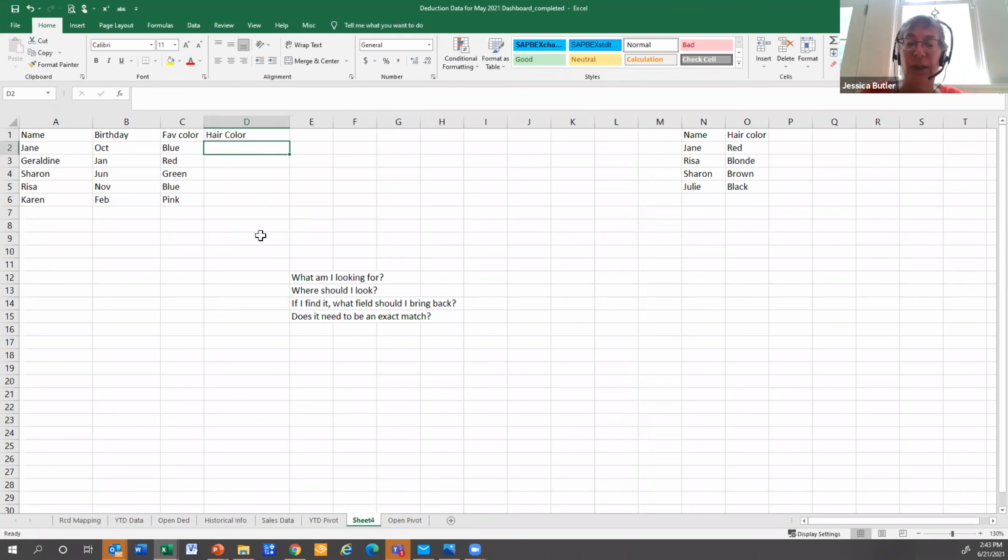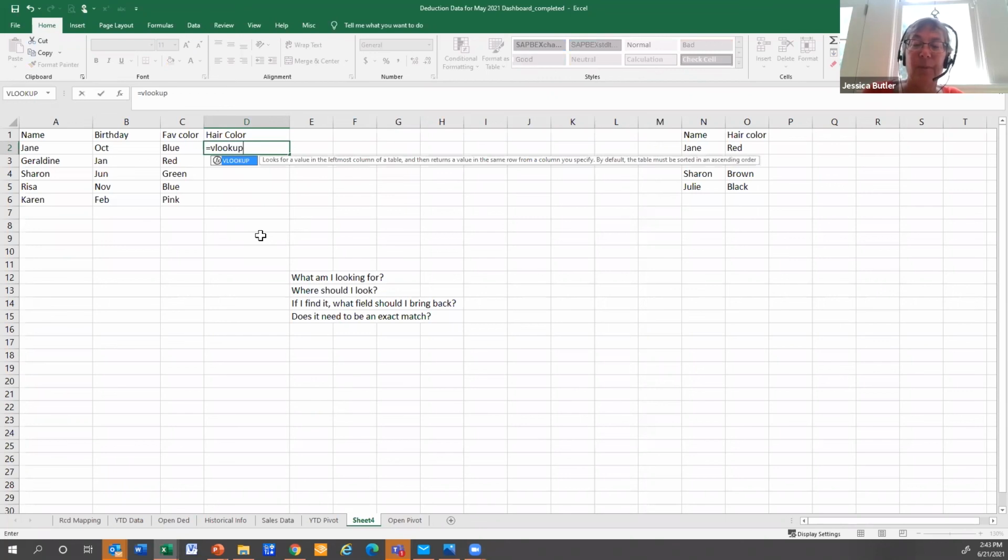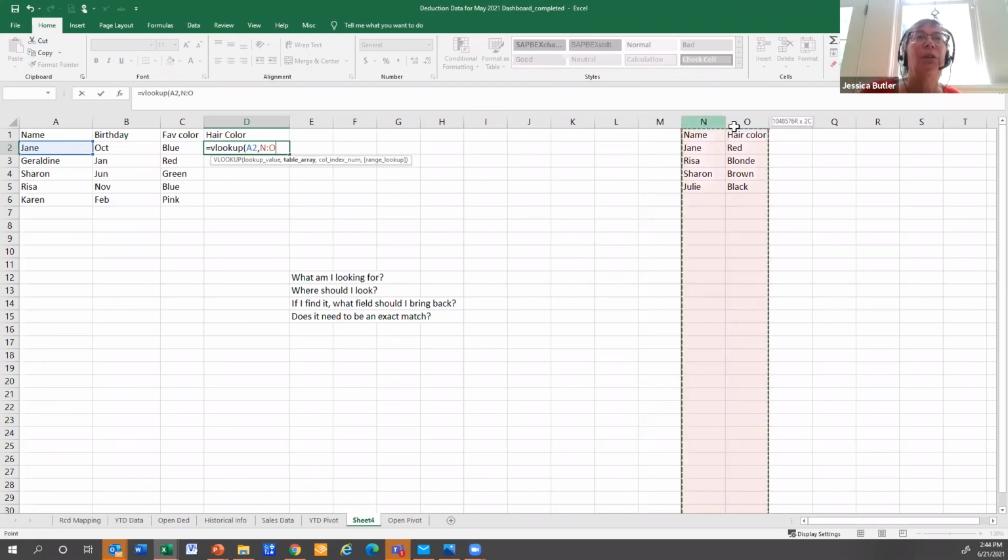So if I say VLOOKUP, the first thing it says is, what's your lookup value? What am I looking for? Jane, I want you to look for Jane, comma. Now it says, what's your table array? When I first was learning, this is where I was like, okay, forget it. I don't even know what table array is, but it means where should I look for it? It could be a different tab or a different file. In my case, I want you to look here in these 2 columns, comma. So it placed N to O.